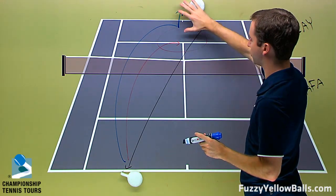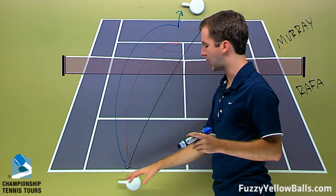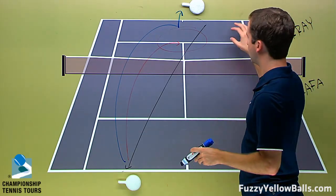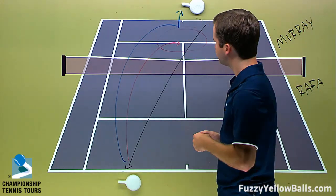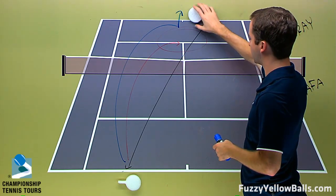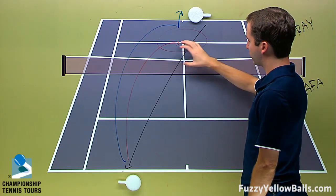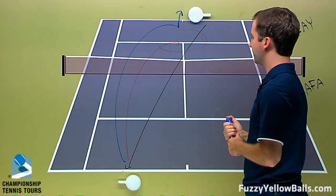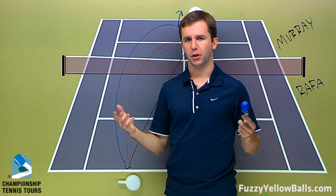Rafa's holding him back with great defense until he gets a ball that's a little bit short. Then he can move in and attack, and Rafa's offense, particularly in the last round again against Soderling, was great. I mean, really placing the ball well, being aggressive. Again, very impressive. So I think Murray is going to have to put together a number of shots, whether it's backhand or a multi-shot sequence, to really get Rafa to hit him a short ball that he can really exploit. So, that's going to be a tall ask for Murray to pull off.